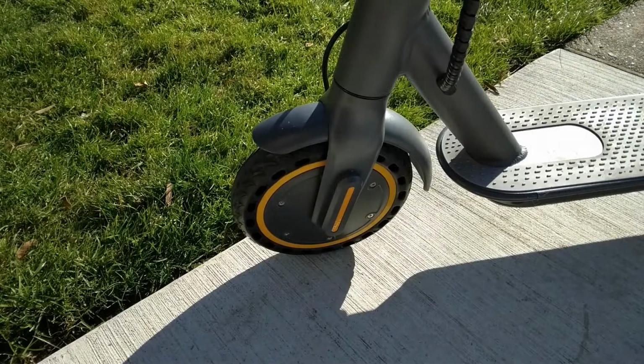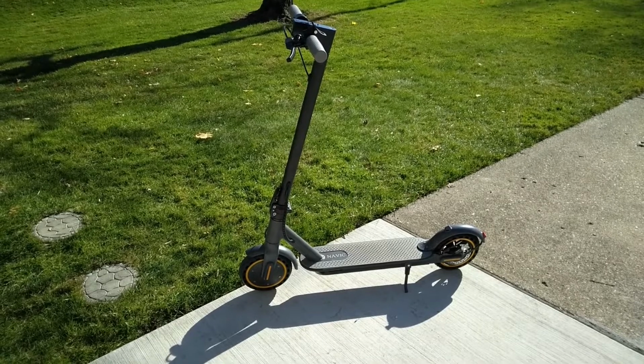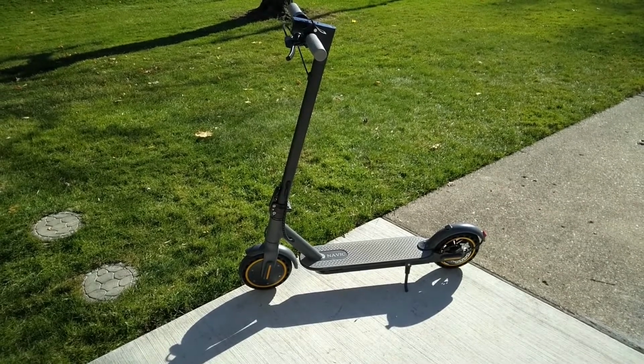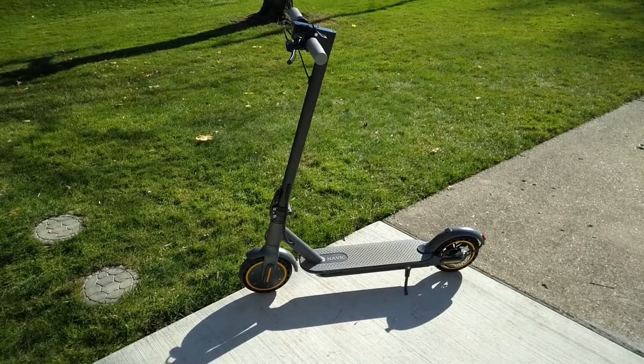Some more features of this particular scooter would be 350 watt single motor in the front, it's waterproof, and surprisingly it has a dual braking system on here. The T5 also has its own phone app to track mileage and such, but I won't be featuring it because this is not my scooter, and I really find those apps to be kind of useless.